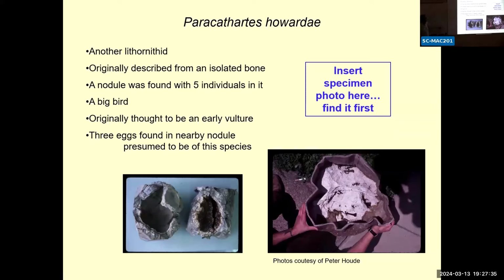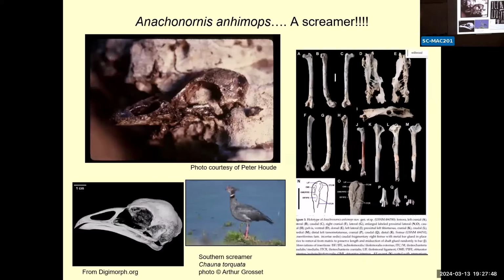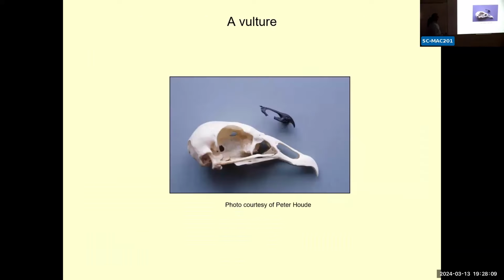Here's that one I showed you earlier, a Paracathartes. It's also a lithornithid. It's a big bird, probably stood about this tall, so maybe the footprints were as big as the ones we saw there. Anaornis, also a screamer. Look, there he is, the screamer. Nice skull from this guy. Oh, that's a screamer skull, sorry. That's the nice skull from the fossil. Quite a bit of the skeleton is known, which is typical for these nodules. This is atypical for the nodule: they are claiming to have a vulture based on that fragment of the beak. I don't know if that's viable, but I'll go with it.